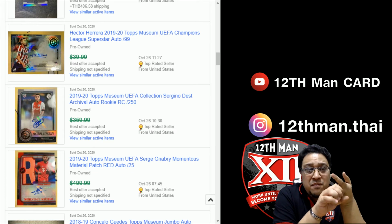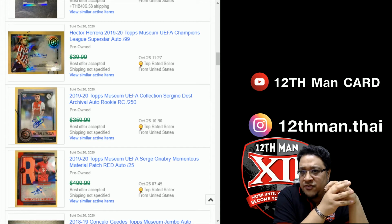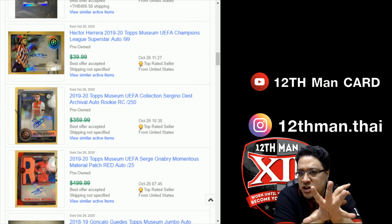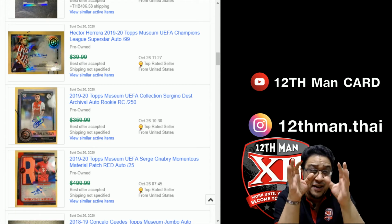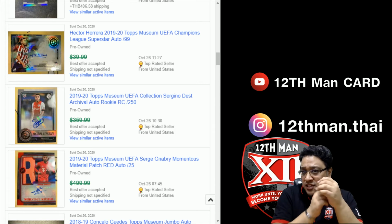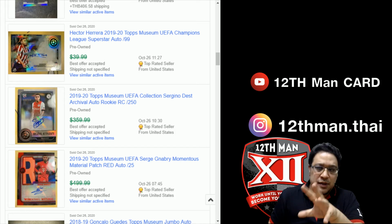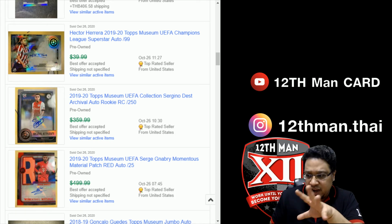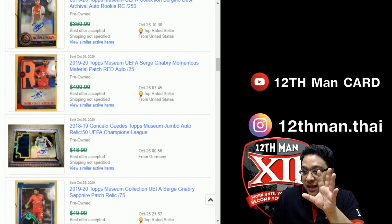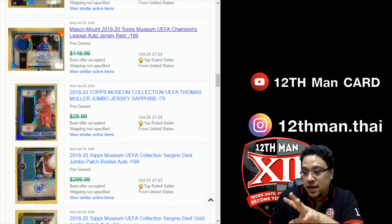A lot of people mention this, foil cards such as Museum aren't going to grade well, so you might have to factor that in if you want to send these cards to be graded. Because usually, if you've seen a lot of US guys breaking it, there's always dings and marks on the card. So that would be a concern as well if you're thinking of sending these players to be graded. But from initial sales, or resales I should say, some of the cards are selling really well.